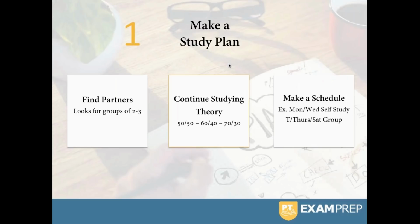Okay. So let's talk about the continue studying theory portion of this. This is my next point in the make a study plan. So I always get told that the hardest stations on the exam are the 5 by 5 minute stations. Now I know a lot of you guys are taking this exam for your first time. So hopefully by now you know the difference: you have 10-minute stations, you have 8 of them, and you have 8 5 by 5 minute stations, meaning you have a 5-minute clinical interaction and a 5-minute follow-up where you're doing a written station, okay?